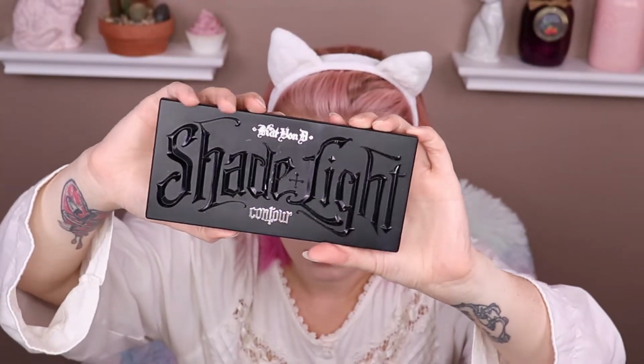To contour my face, I'm using the Kat Von D Shade and Light Contour Palette and using the shade on the very end. Using the Morphe E47 brush, I'm using that to contour. You can be so precise with this brush, but also then use the flat edge to blend the product out. I like to apply this with the brush, but then blend it with my fingers.